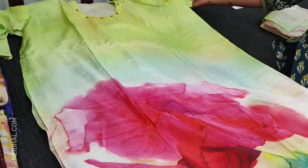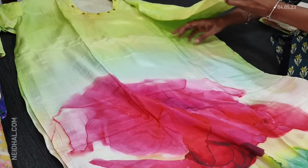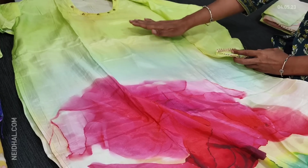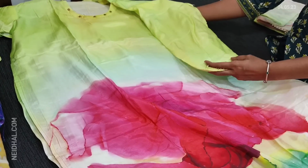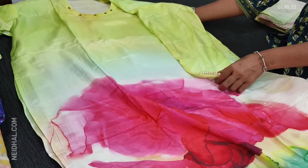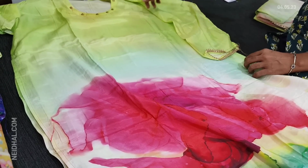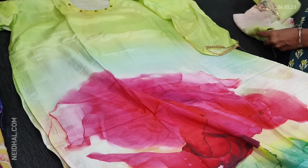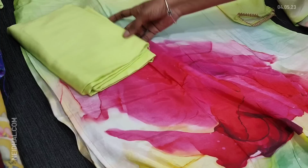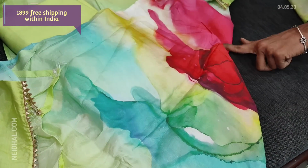All these are pure muslin silk, very soft, thin, silky kind of material. We have green, pastel blue and pink shades on the top. As this is a semi-stitch, we recommend this up to XL size and this has 3/4 sleeves with gota lace tapings. Just a simple round neck. Fabric is thin and silky, lining is needed. We have matching santoon bottom in light green color. The same bold print comes at the back.